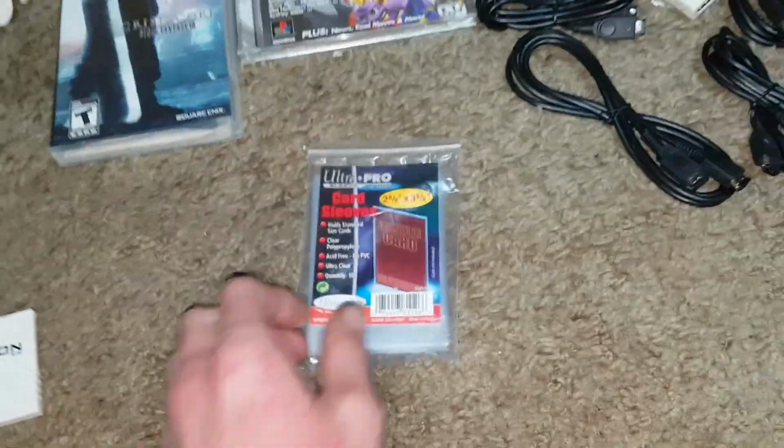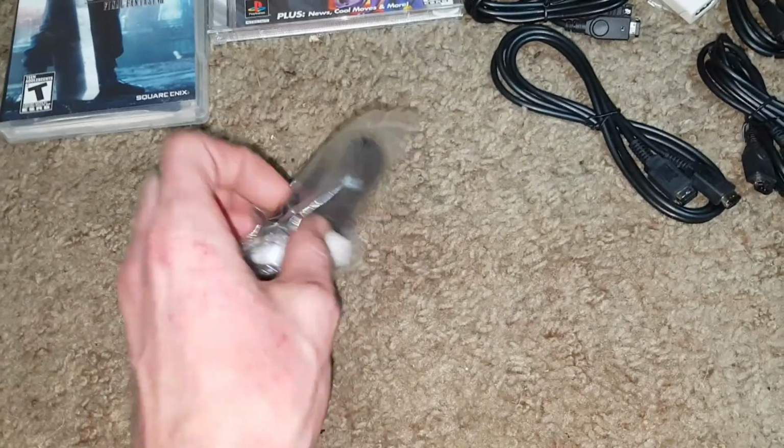And then here, there's just more GameCube memory card. Alright, so we have a GameCube memory card. And we have some Ultra Pro card sleeves. So we go through boxes here. Maybe we'll make the episodes like 20 minutes long or something.